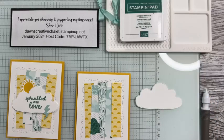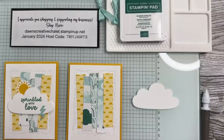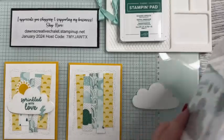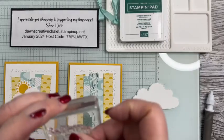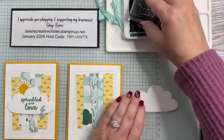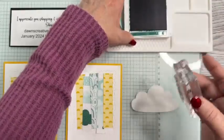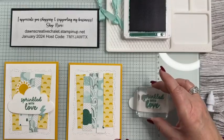I want to stamp a sentiment on here. We're going to use Sprinkled with Love. Haven't used that one yet. Like, where did my stamp set go? It is right in front of me. All the time, every time. Okay. Let's ink this up. And I'm using, once again, Shaded Spruce ink. And right about there.